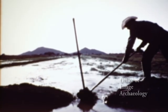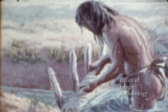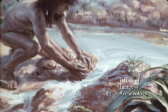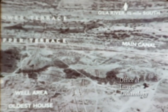Employing a water technology skillfully, the Hohokam brought water to fields near Snaketown from a point on the river at least 3 miles distant. The youngest, or 14th century canal, is traceable today on the desert surface as a trough riding between ridges of silt that accumulated from the endless task of ditch maintenance.